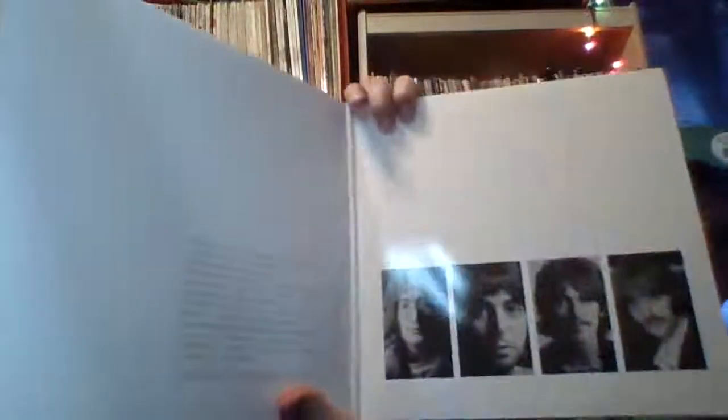The Beatles, White Album, 2 LP, cut by Miles Showell. Guys, this is another one. Not the best sounding White Album, but you get a nice jacket. You get quiet vinyl. You got a sound that's different. It's not bad, guys. It's not a bad sounding record, but it's not the best the White Album can sound.